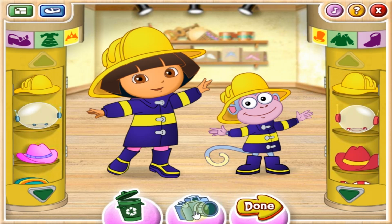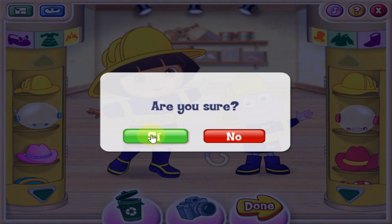Print and color. Done. Are you sure? See. No.